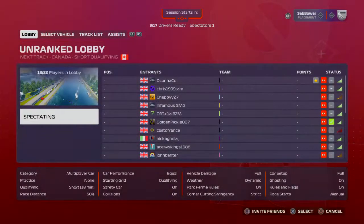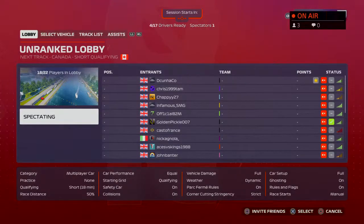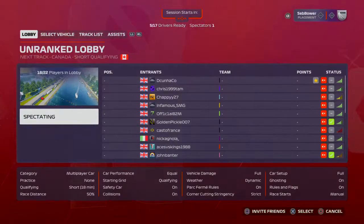How do we race? We see a 18 minutes qualifying followed by a 50% race distance, what I think is 36 laps or something. Safety car, VSC, rules, flags, all that is on. We see full damage, dynamic weather, and strict corner cutting. Corner cutting is not the biggest issue here tonight. There might be one or two turns where you can exceed the track limits a little bit, just a bit, because after the little bit there's the next wall.